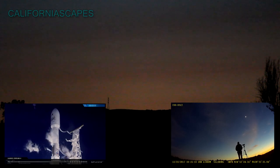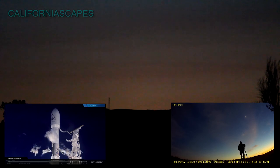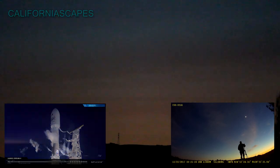We've completed fuel loading on first and second stage, and we have just ended LOX loading on stage 1. So we're down to loading LOX on stage 2. Then we'll go into the final countdown sequence starting at T-minus 1 minute.